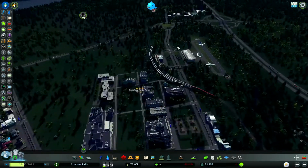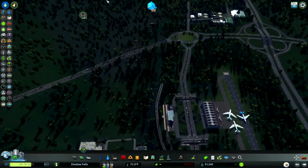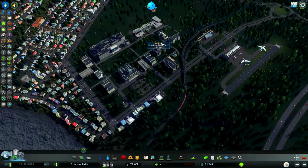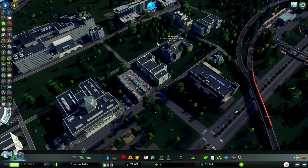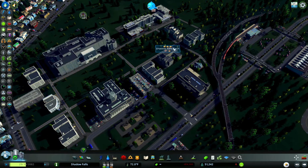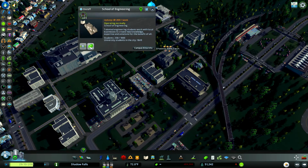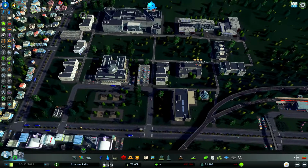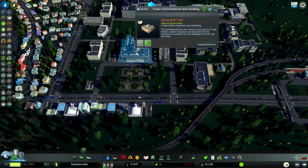Oh, I also added a college that I talked about maybe doing up here. I did it down here next to the train line. I did a little small college. It's the tech college, and it's a 3-star. I only put in 2 of the main buildings. I did the School of Engineering and the Police Academy. Those are the only 2 I did. Here's the main building here, and it's a nice little campus.